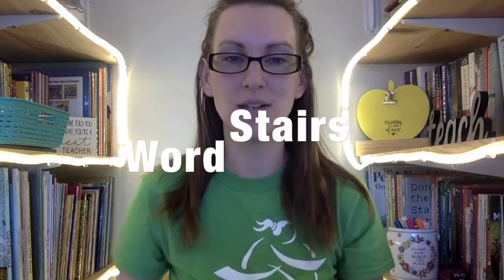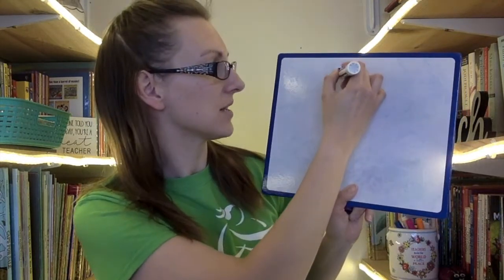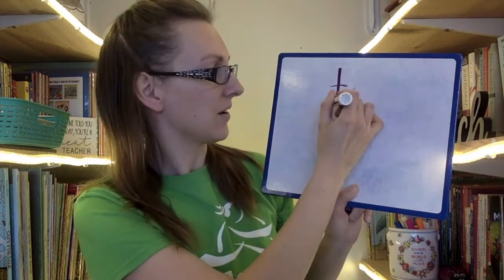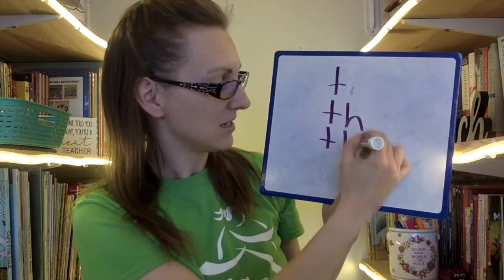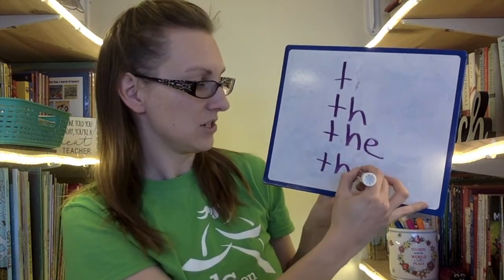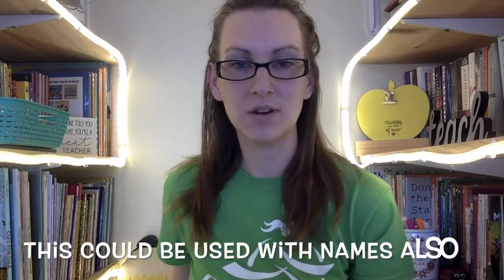Another easy activity that you can do either on paper or with your whiteboard to practice sight words are word stairs. So that's where you're going to do one letter at a time. So with our same word, the, I would have them write the T, and then they're going to write T-H, and then you're going to write T-H-E. And then the last time you write T-H-E spells the. And so then they could erase and they could do it again, or they could do a different word, or that's just an easy way to really, really drill in the spelling.